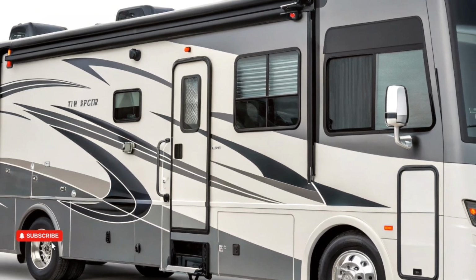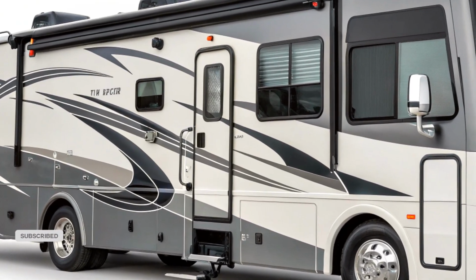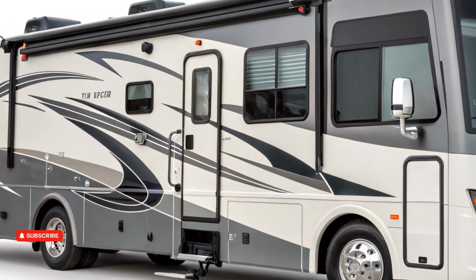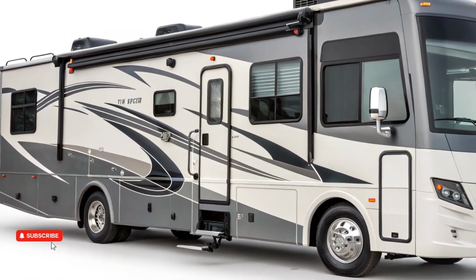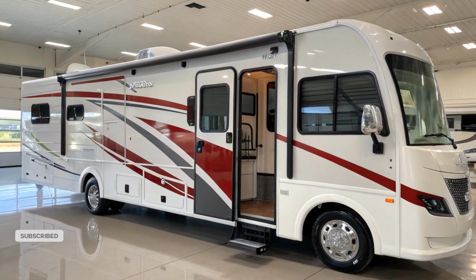Storage and practicality. Despite its compact size, the Allegro Breeze offers ample storage for extended trips. Underbed storage in the bedroom for bulkier items. Overhead cabinets throughout the coach. A rear wardrobe with hanging space and additional shelving. External pass-through compartments for larger gear and outdoor equipment.